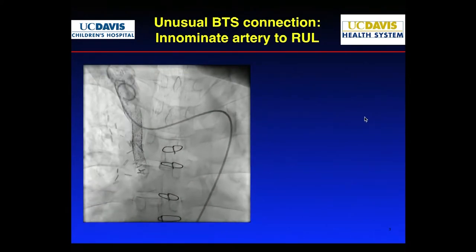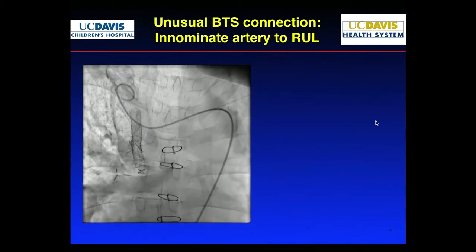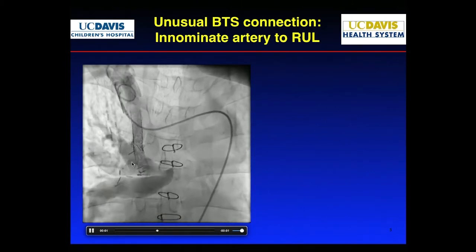You'll notice that this is a very unusual connection here, where this is a shunt that comes off the brachiocephalic artery and goes to the right upper lobe. Now you can see early on that the stent that was put in this BT shunt is probably a little too deep, all the way down here.